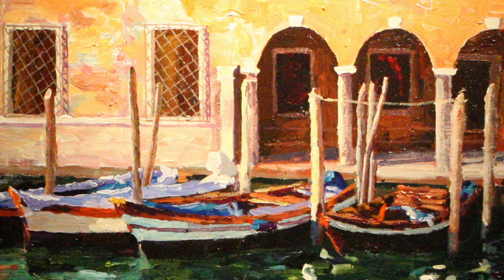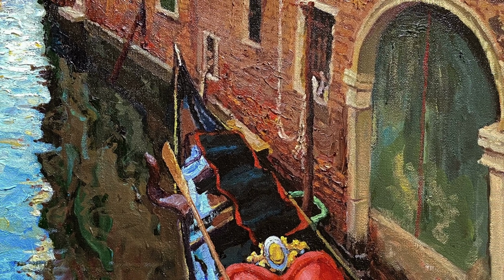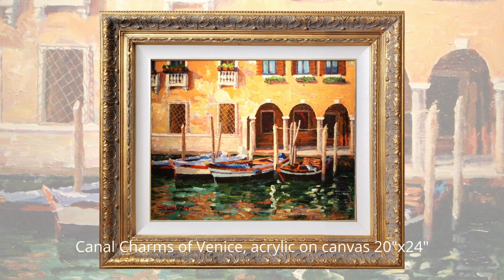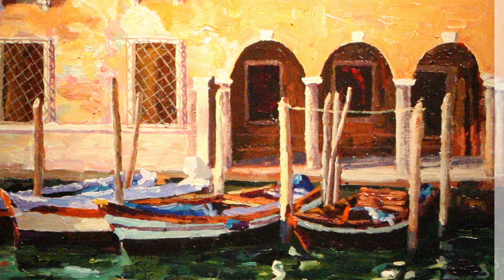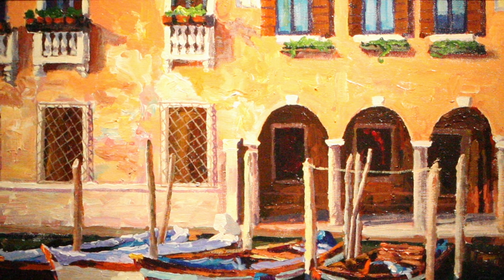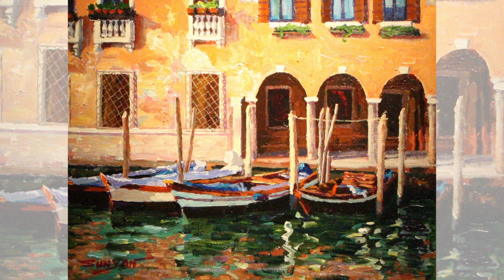Some of Yen Sun's Venice paintings feature quieter canal views. Although no figures appear in the scene, the composition offers a tender glimpse of everyday Venetian life. In Canal Charms of Venice, a warm-toned section reveals small boats gently resting beside weathered walls, with windows adorned by flower boxes. The presence of boats, blooming flowers, and textured architecture quietly suggests stories of the people who live there, creating a sense of human warmth through place alone.